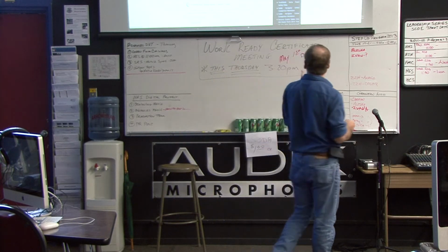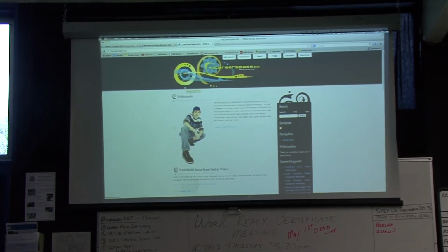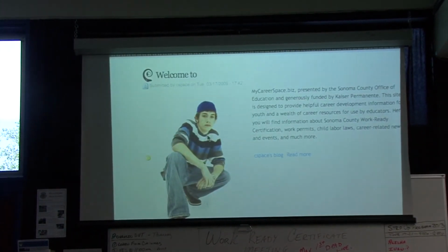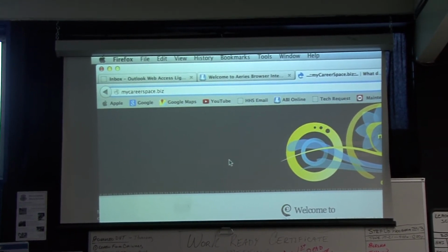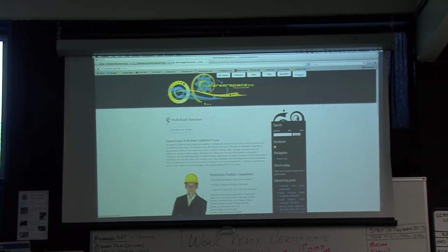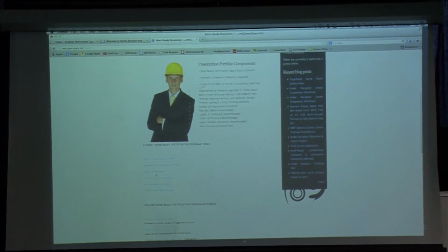When you go in, if you just go ahead and zoom up on the screen, I want to give you a website. The website is mycareerspace.biz. This is what you're going to need to go to. When you go to this website, right over here, there's a tab called Resources. You're going to click on the Resources tab, and all the Work Ready resources are right here.